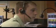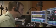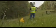Controllers are also trained to react quickly when they receive calls from landowners, emergency responders, or other members of the public who report that they have seen, smelled, or even heard something unusual near a pipeline.